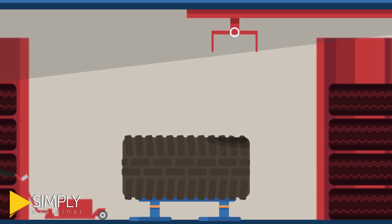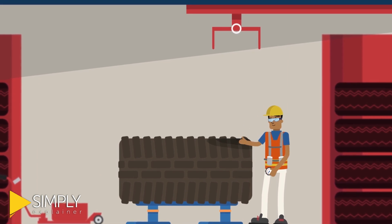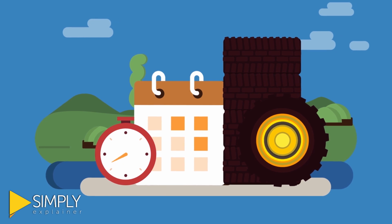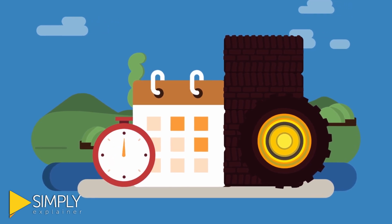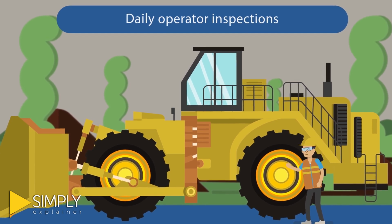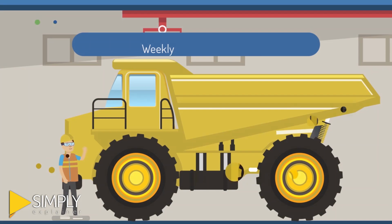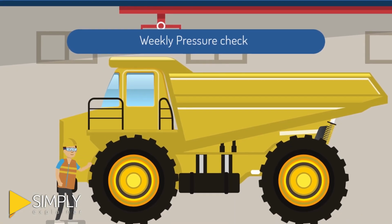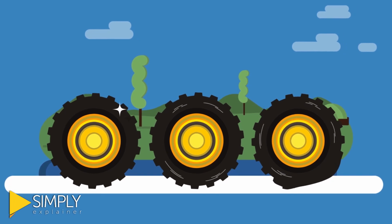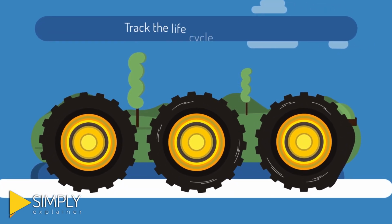And finally, conduct periodic testing of the tires and wheel assemblies. It is recommended that the site tire supplier vendor conduct tire surveys per the schedule. Daily operator inspections: address any tire-related issues identified during a visual walk-around inspection. Weekly pressure checks are required for haul trucks, water trucks, and loaders. Monthly or quarterly tire vendor inspections. A system must be established to track the life cycle of the tires.